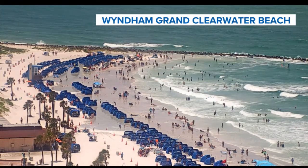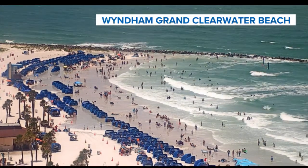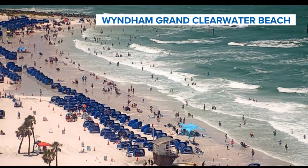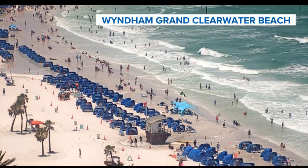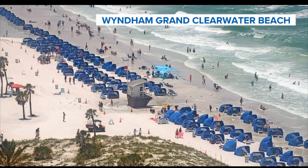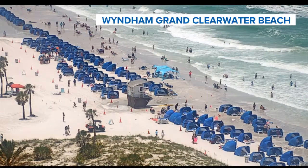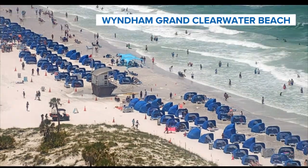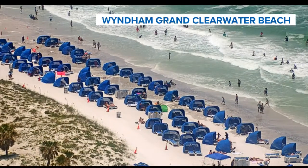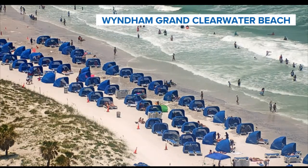So you can see what's happening here at Clearwater Beach. They've been moving back at least some of those dark blue umbrellas, and that's actually down towards the Opal Sands area, and we've seen some of this movement up towards the central part of the beach as well. We're still south of Pier 60 at this point, but you can see how we've seen quite a bit of wave action out on the coast so far today.